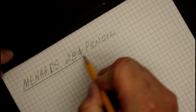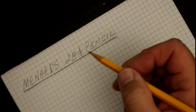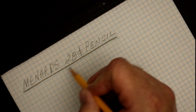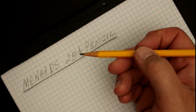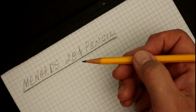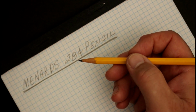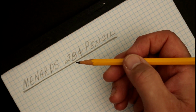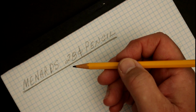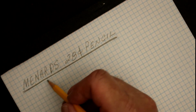It is sort of smooth. It's not a particularly dark pencil. I mean, it's a number 2, but the core of a pencil is made of a combination of graphite and clay. And the more clay it has, what we call the harder the core, and the lighter the impression. The more graphite it has, the softer the core, or the darker the impression. This one writes smoothly.